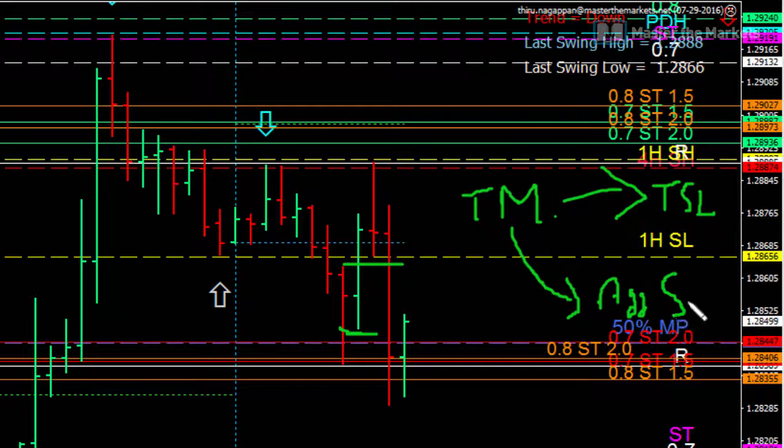Aggressive stop loss cover. So first is how your general trailing stop loss mechanism is going to be, and when is it going to be an aggressive stop loss. These are the two things I want you to think about for today, and look back into your trading strategy crib sheet and reflect on these two main points.